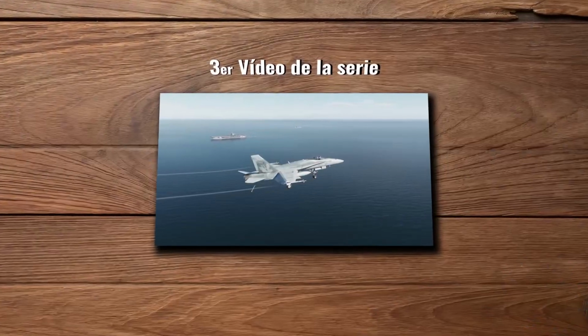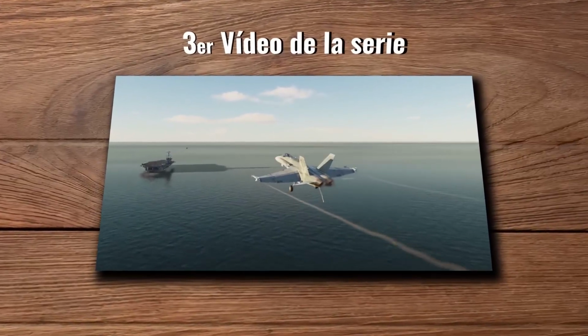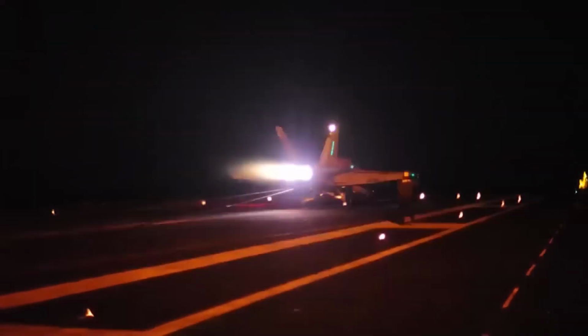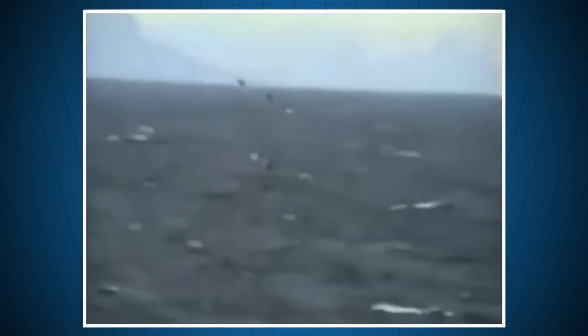In the third video of this series about aircraft carriers, we saw how a fighter jet lands. As we saw, once they land, they apply full engine power in case they miss the cable, allowing them to keep flying. But here's where the tricky question comes in. What would happen if, for any reason, a plane had an accident and fell into the water? This has occurred multiple times to rescue pilots who crash into the water.